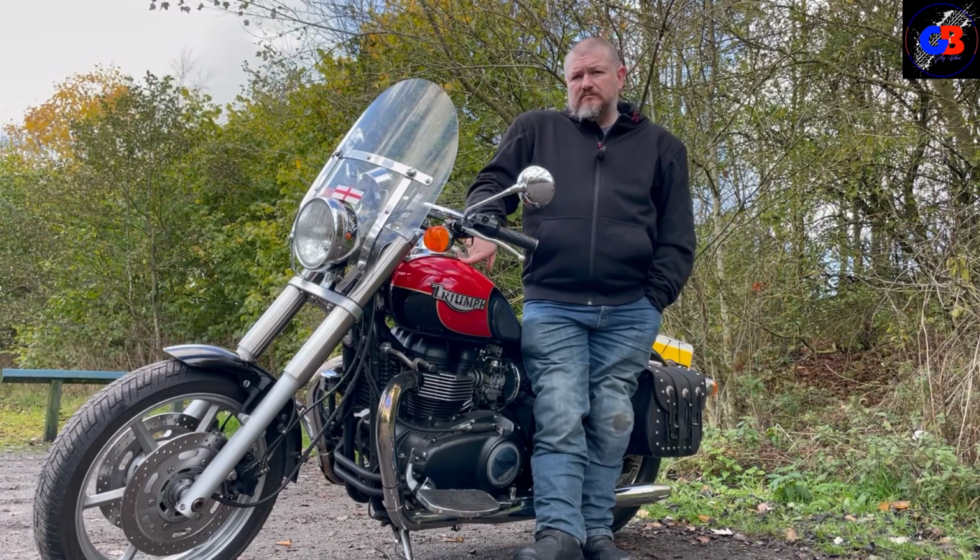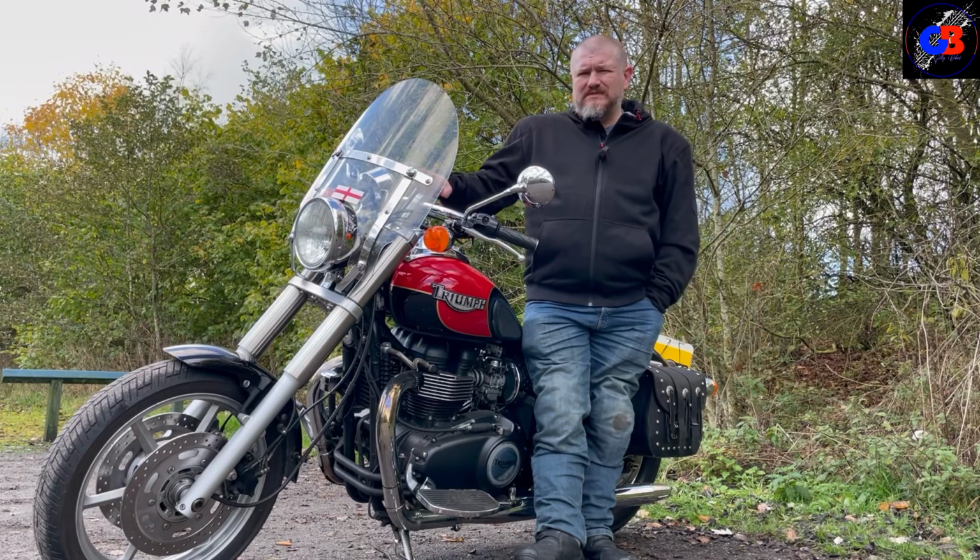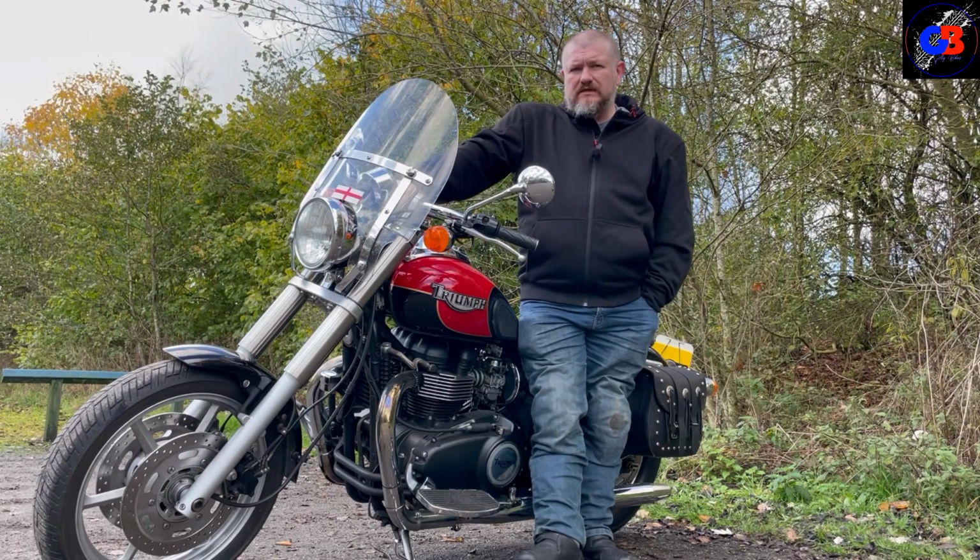Moto are currently selling this bike. If I'm not mistaken, it's up for $4,999.